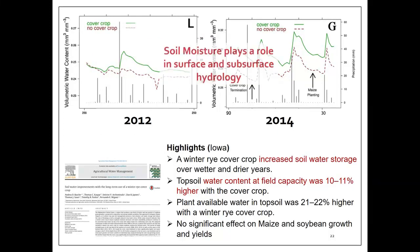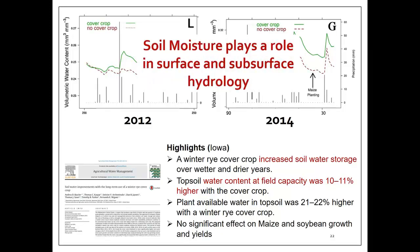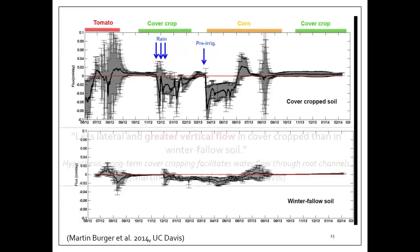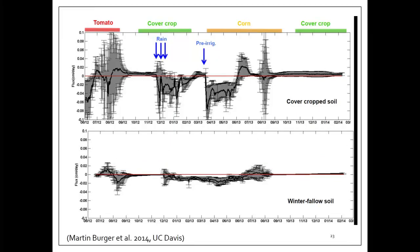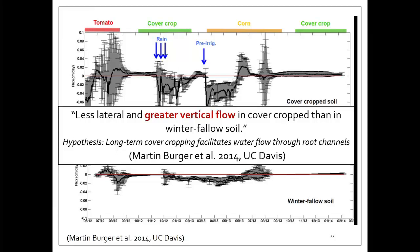more data. This is another published study. Well, the main highlight here, the green lines are soil moisture in cover crop fields, and the red lines are soil moisture in non-cover crop fields. Soil moisture does play a significant role in this hydrology. That's the main conclusion. Another study, this is a very interesting study, by the way. They concluded that when you have cover crops, there is less lateral flow, more vertical flow in those sites. Okay? That is very logical. That makes sense.